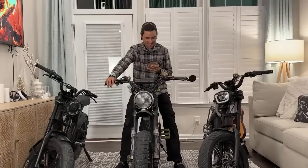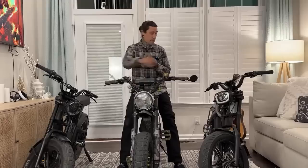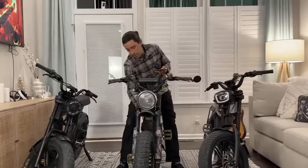Shane Largo, I really like the REVV1 because you can mount a second battery. Yep, I do like that too. But same thing with the C3STROM and the Super 73. There's a spot to mount a battery right here in the front there.